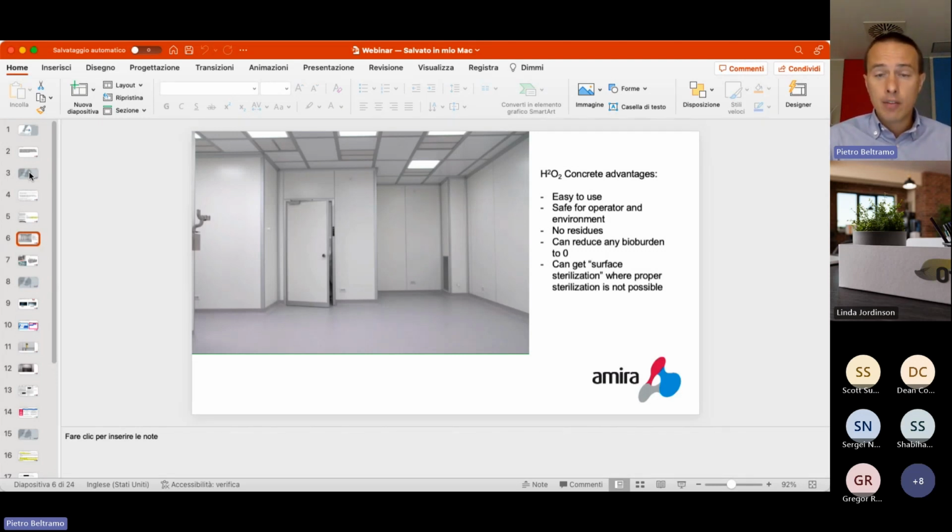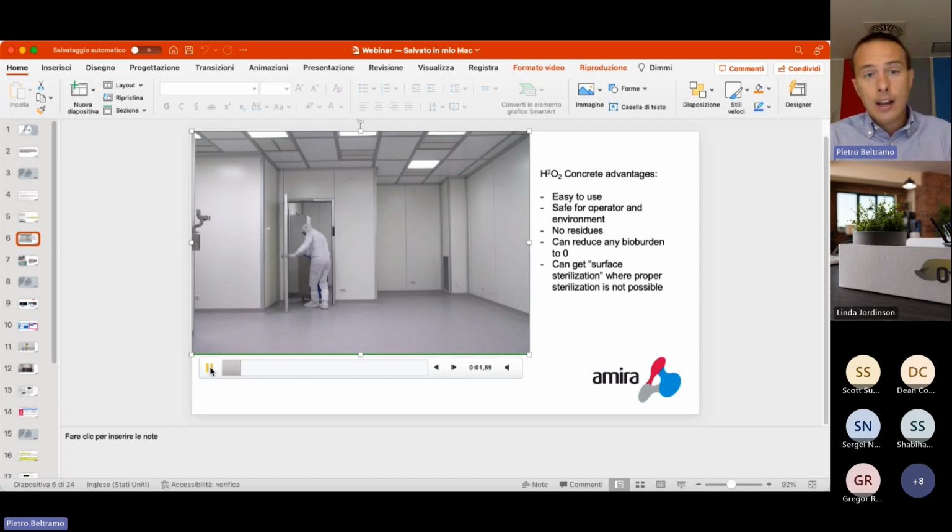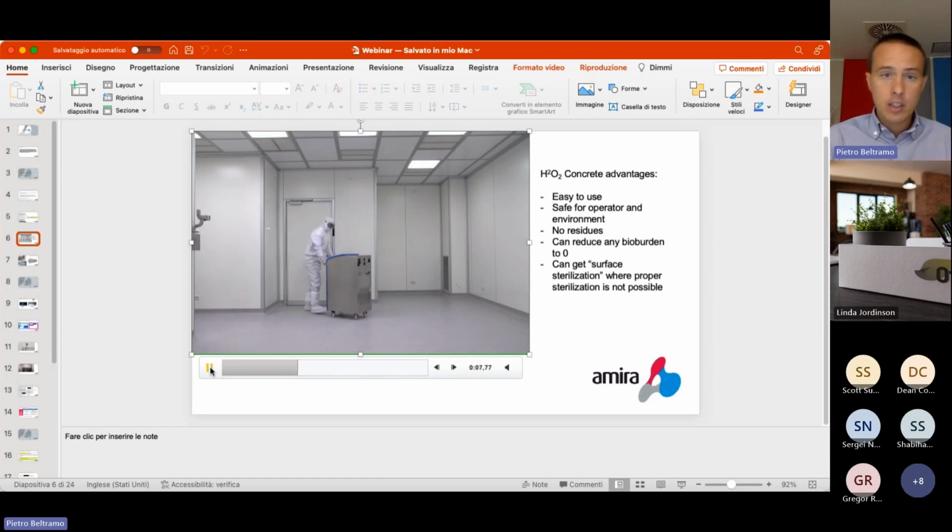One of the concrete advantages is mentioned right there: it's easy to use. H2O2 is very, very easy to use, and you will see in a minute. It's safe for the operator and the environment, because H2O2 by nature is oxygen and water, so it just breaks down into those basic components. It leaves no residues, but we will see that a little better later. Especially, it can reduce any bioburden contamination to zero. Now you see me entering our clean room and bringing our VHP generator inside, just to show you how easy it is.